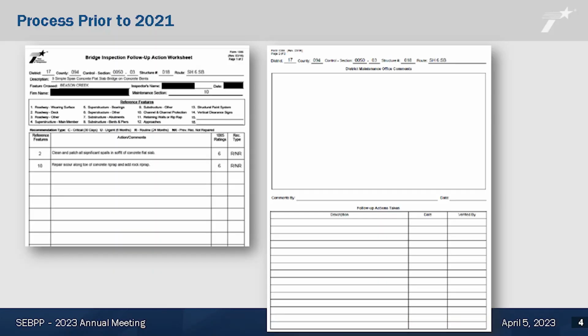That's the front page on the left, and then on the right is the form that's supposed to be used by district staff, maintenance forces, or district bridge staff to document what action was taken and to close out the recommendation.